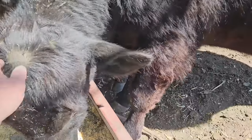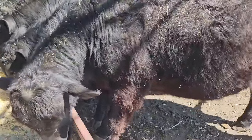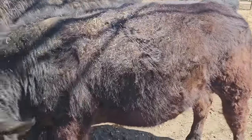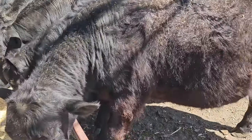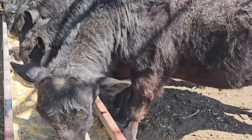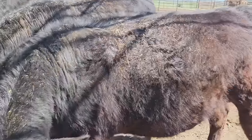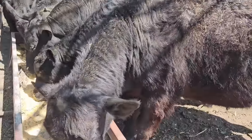And then this is our boy Skip right here. This is the one that his mom died when he was little, and we brought him up to our place. She was a registered Angus cow. Really nice cow. Bred to one of our old bulls, and we had him in the pen for a long time at our place. He is really slick looking.